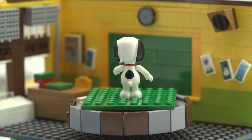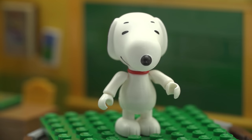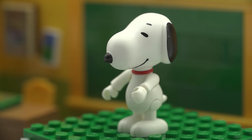And finally, we got Snoopy. Yeah, Snoopy moves a little bit different. His arms can move around and his head different. The body is different from the other guys. And even his legs move differently than the other figures. And I think that's what makes this a little bit more exclusive.